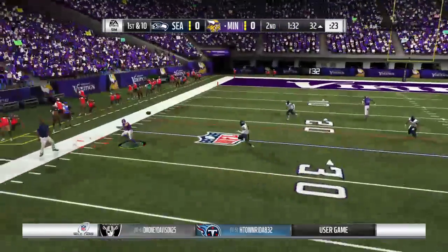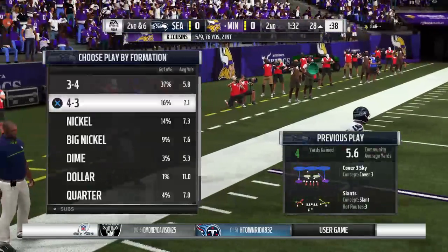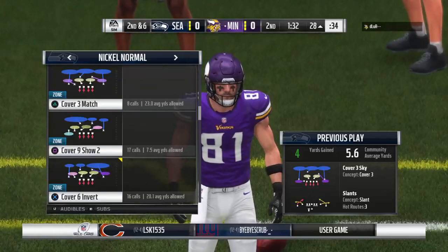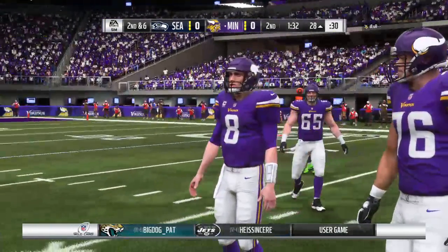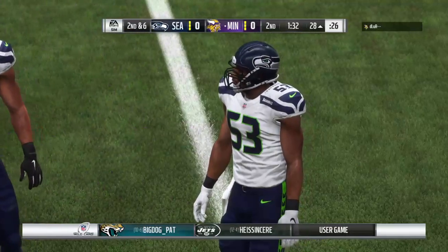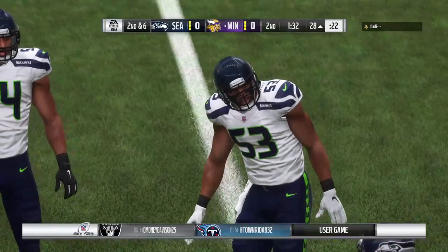On 1st and 10, Cousins. And he is out of bounds inside the 30. That throw good for 4. It's 2nd down. If you're running out route, it's likely you're going to end up near the sideline. And what did we just see there? Toe tap. You got it. The benefits of practice. Toe tapping, foot dragging, picking it up, and making sure it was a catch.